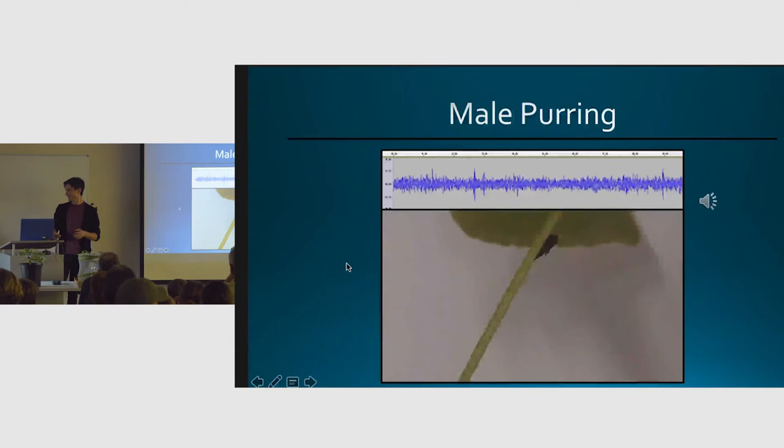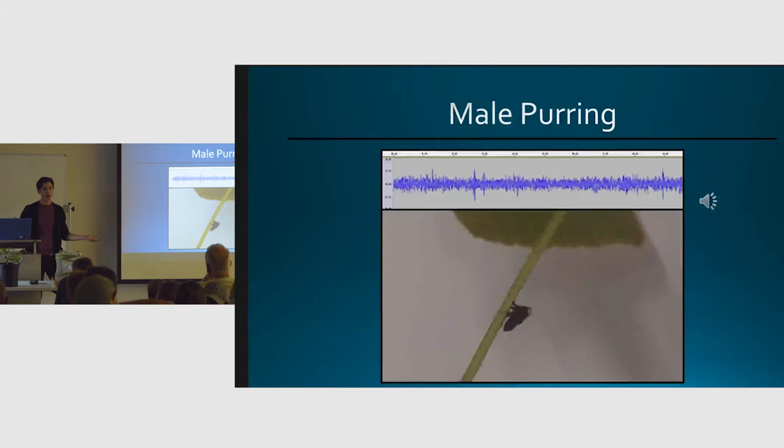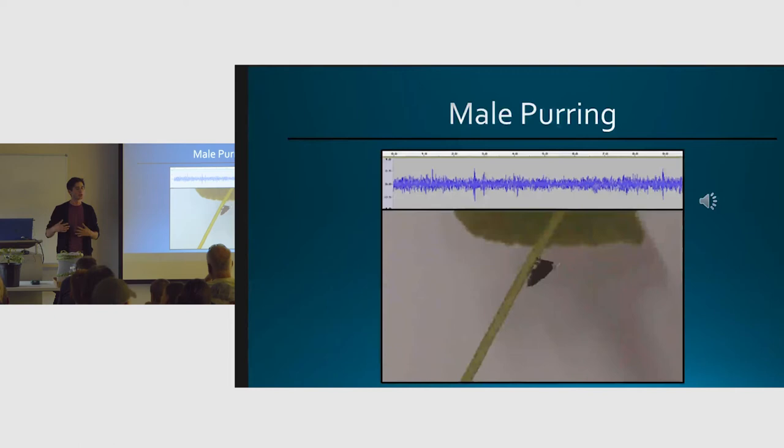It sounds like a cat to me. Maybe I just really like cats, so I just think about cats a lot. But I'm not really sure how this plays a role in mating, but I know that the males do it all the time whenever they're mating, and they don't do it whenever they're not. So it'd be interesting to try to figure that out.